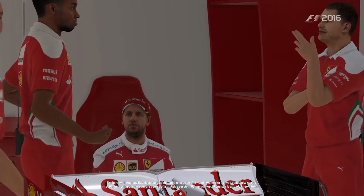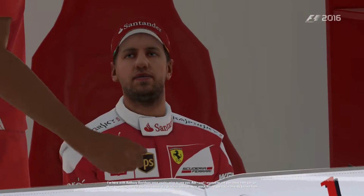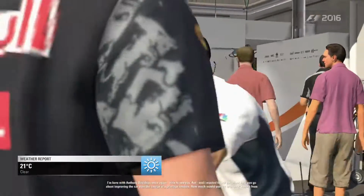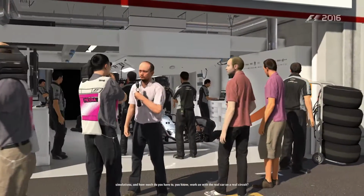I'm here with Anthony Davidson once again. Nice to see you, Ant, and I wanted to ask you about how you go about improving the car over the course of a practice session. How much would you say is already known from the pre-race simulations, and how much do you have to work on with a real car on a real circuit?